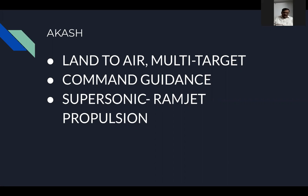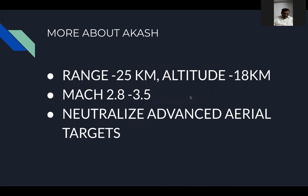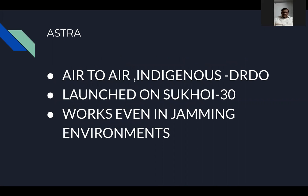A few more. Astra is an air-to-air missile. It is developed totally indigenously. Astra is fitted to Sukhoi aircraft. This Sukhoi aircraft is not developed by us, it's an imported aircraft. Astra is launched from the Sukhoi aircraft onto some other enemy aircraft which is coming. Another important feature of Astra is that it can function even when jamming is there. The signals can be jammed in the air by the enemy. Still, under that condition also, Astra reaches its target. And it's a day-night weapon. You can launch it during the daytime, you can launch it at night. That is the importance of Astra.